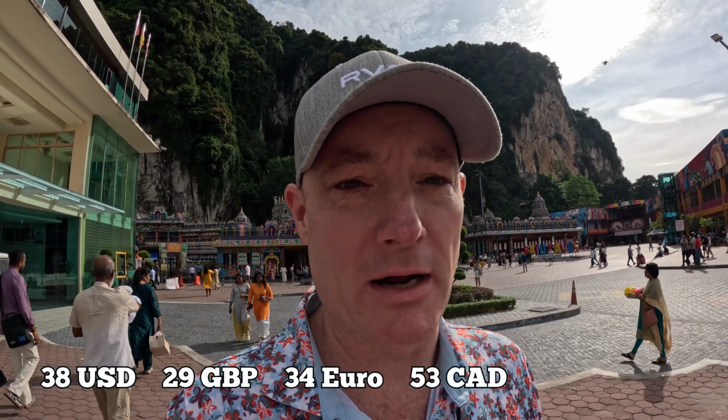Much easier. We just picked it up at the Suria Mall in KLCC, and I think it's gonna run me 170 ringgit. So not too bad, about $60 Canadian, give or take. So that's a pretty fair deal for a ride out here and back, and he's gonna wait. Anyways, let's go check out these caves.